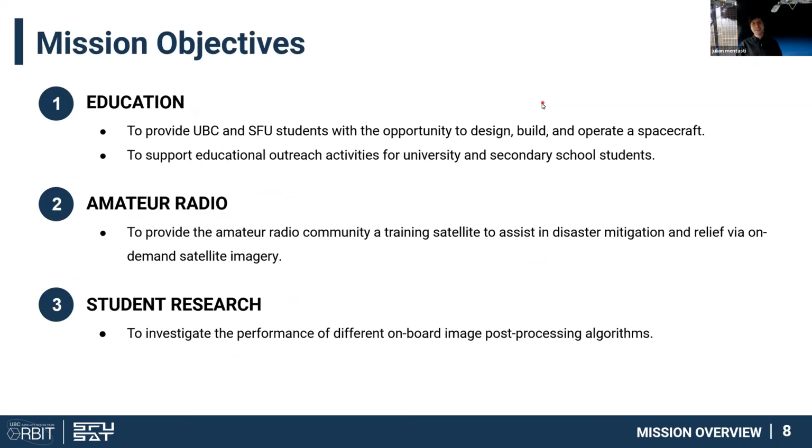ALEASAT has three main mission objectives. The first one is education. We want to provide UBC and SFU students with the opportunity to design, build, and operate a spacecraft. Furthermore, we want to support educational outreach activities for university and secondary school students.